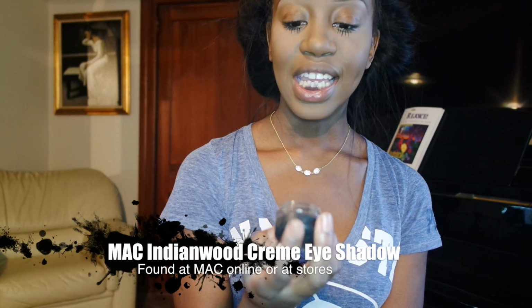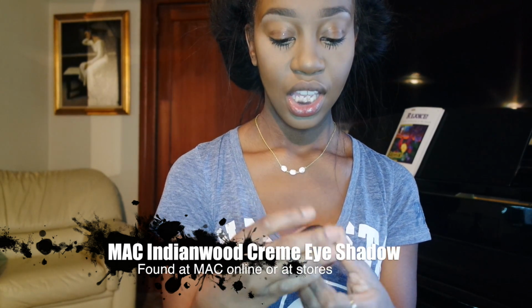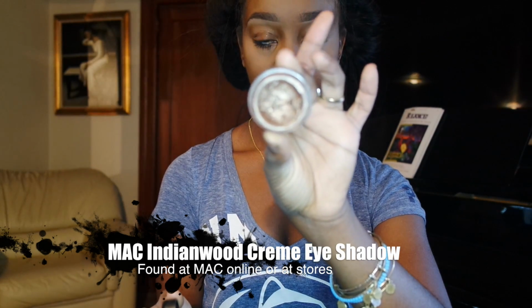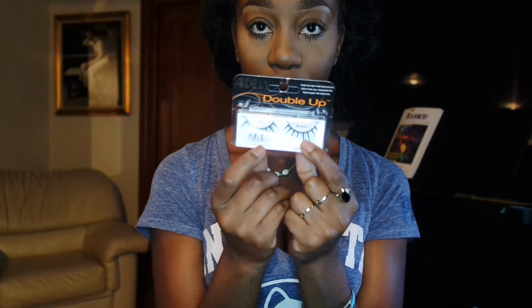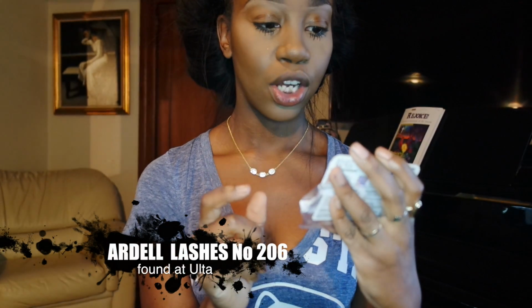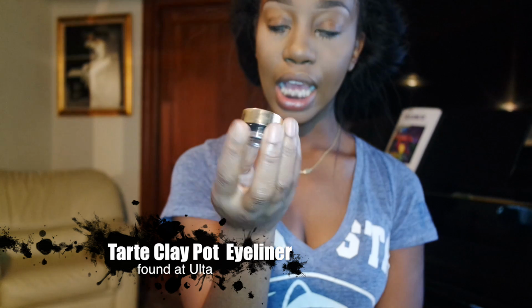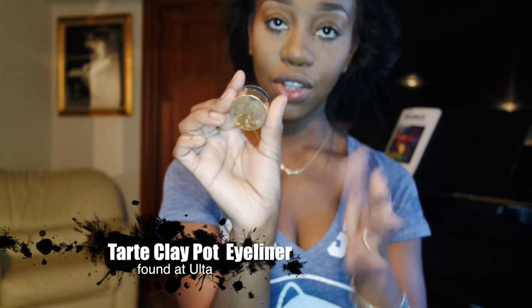I love just the warm browns, and this has warm browns, but it also has a touch of smoky eye, kind of cool colors. I also will be using MAC's Inglewood Pro Longwear Paint Pot, and this is a really nice cream kind of. I also will be using Ardell's Double Up Lashes in number 206 color black. These are my all-time favorite lashes right now. I will be using Tarte's black eyeliner. It's a clay pot, and so it's gel consistency.